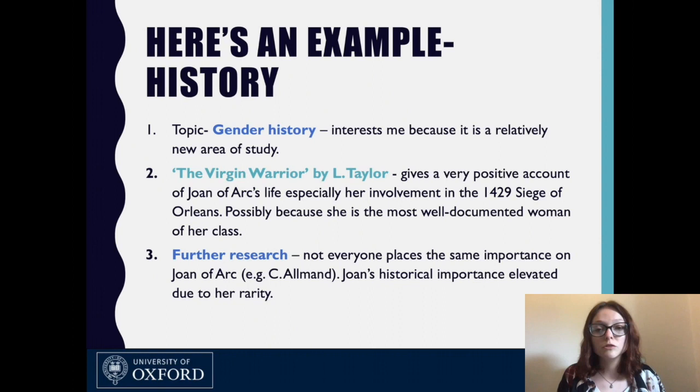So I've really thought about what I have taken from this book and what I think of the book, and I've put that in note form. I've also mentioned some further research. I've cited another historian, Almond, and how he doesn't think that Joan of Arc was as important as Taylor did.